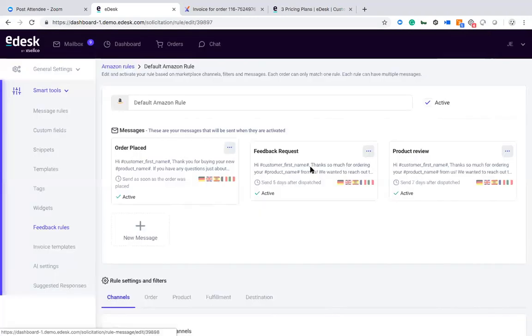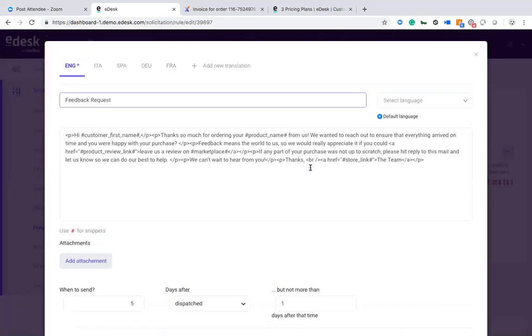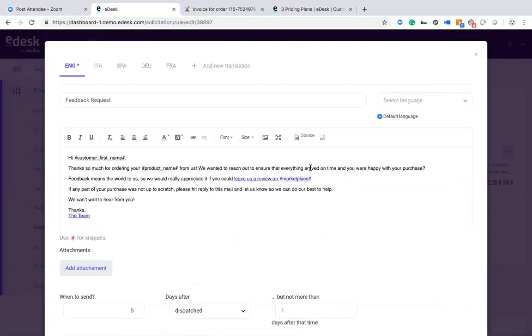In the second message, we will then have a message, of course, which we can edit. It's going to pull in snippets like the customer's first name, the product details, and so on. And then there'll be a link there directly bringing the customer to the relevant place on Amazon or eBay to leave a review, some seller feedback as well.